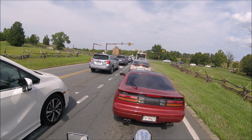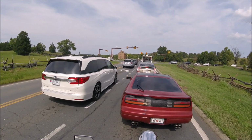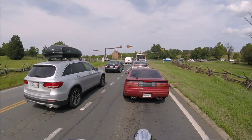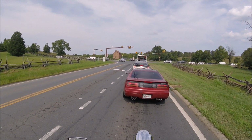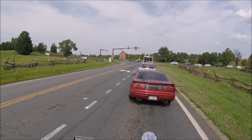The Stone House was used as a hospital after the battle. In fact, there are visible bloodstains in one of the wooden floors. I think I read that. Actually, I think I saw that one time. They had the house open during one visit, and a park guy showed me that.